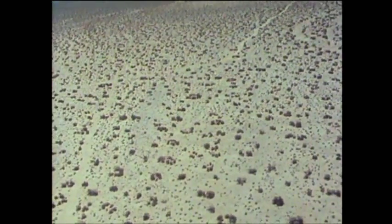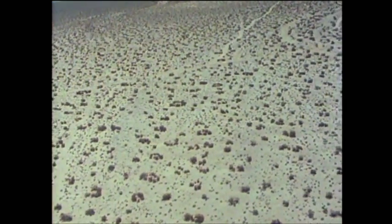In the Mojave, the plants may have to survive for as long as 10 years without rain.